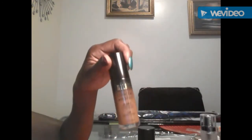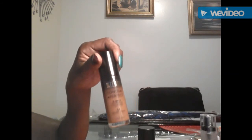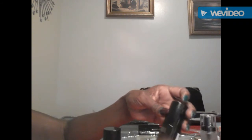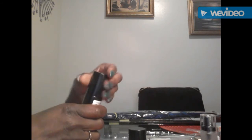So guys, I went to Walgreens and I found these guys. I've been looking for these. I know I'm late on these and I know these are old, but I wanted to try them out. These are the Milani Conceal plus, 2-in-1 Concealer Plus.